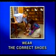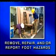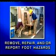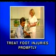Of course, prevention is the best cure for any injury. Follow the guidelines you've just learned so you can prevent foot accidents from happening in the first place. Now, let's review the 4 guidelines for foot safety. Make sure the shoes you wear are proper for the job you do, and that they are kept in tip-top condition. Take action to remove, repair, and/or report foot hazards. And if an injury occurs, treat it promptly.